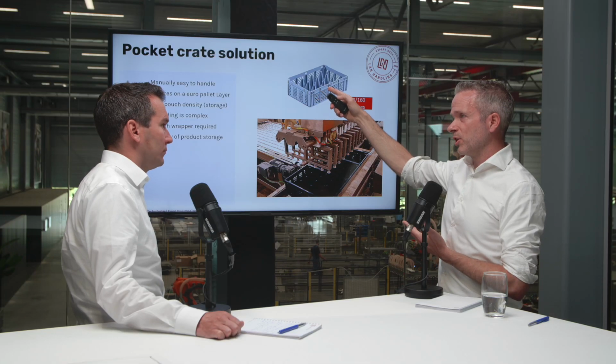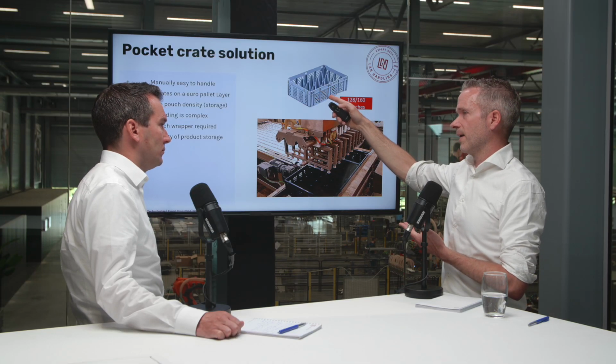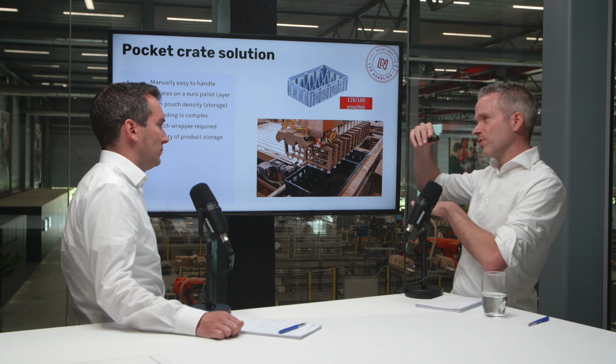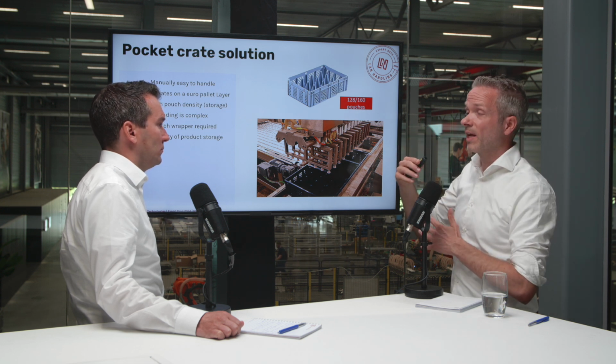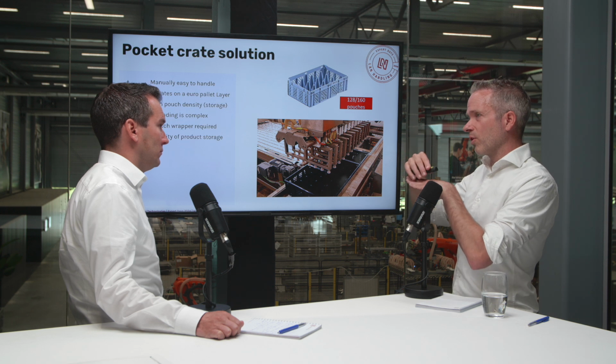So we need to choose the right crate height and the right solution to help you with that. As well, there are 10 pouches upon each other. So it's kind of a stack of pouches. And when we talk about another solution which we have for trays, we're only stacking 1 or 2 pouches upon each other, which keeps them more stable. So I can imagine that also the pockets surrounding the pouch should be very precise to put it in and out. Yeah, indeed.